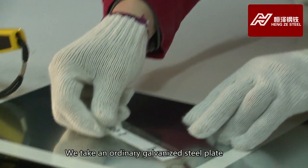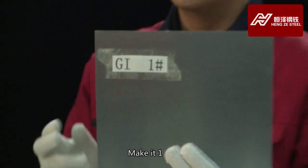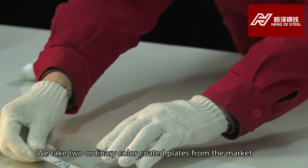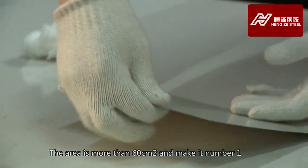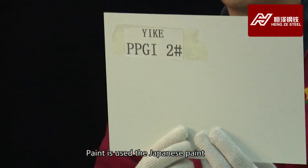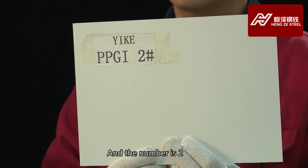1. Test preparation. We take an ordinary galvanized steel plate from the market. The area is the same as A4 paper, and we make it number 1. The area is also the same as A4 paper, and we make it number 2. We take 2 ordinary color-coated plates from the market. Regardless of color, the area is the same as A4 paper, and we make it number 1. The paint used is Japanese paint. The area is also the same as A4 paper, and we make it number 2.